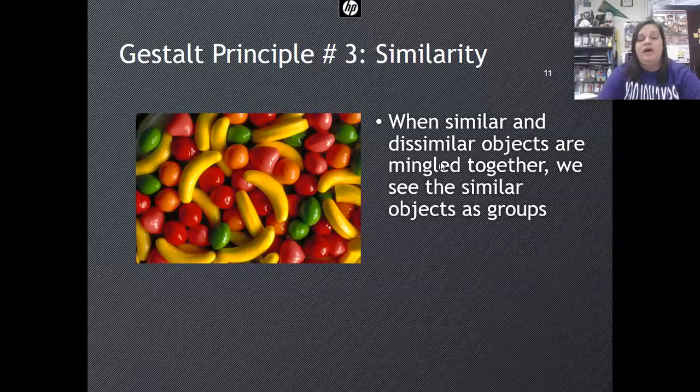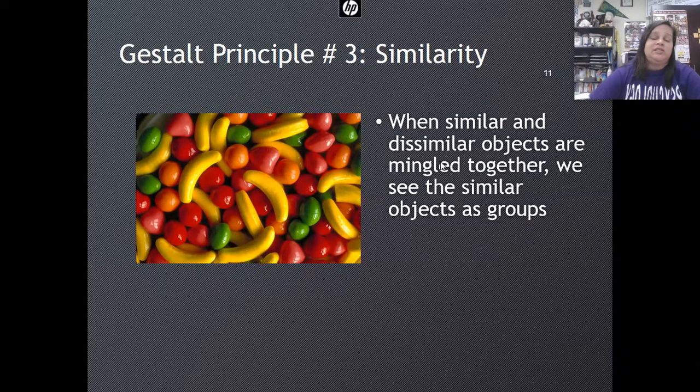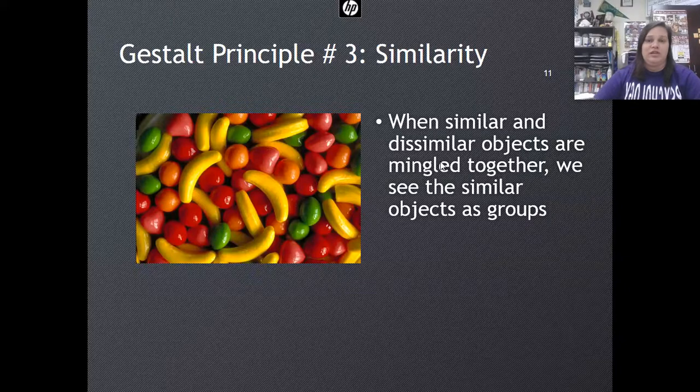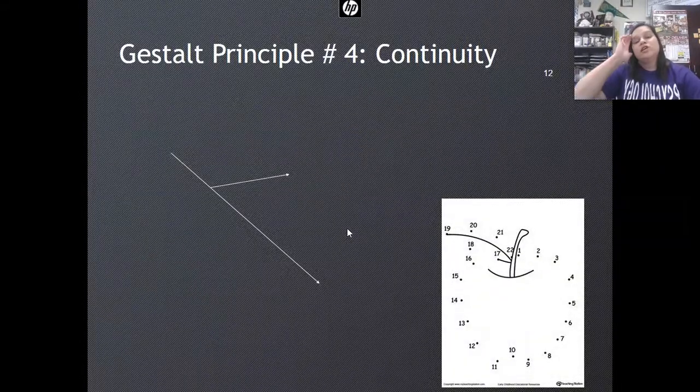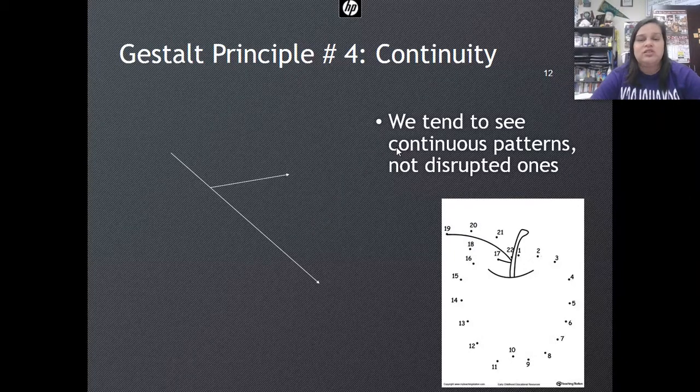Same thing as if you have a pocket full of change, a whole bunch of coins spread out on a table, and you're trying to find a certain coin, you're just looking for the dimes, then your brain focuses in on dimes and kind of blurs out everything else. If you're doing a puzzle and you're looking for a certain piece, you're looking for all the pieces that have just a little bit of a blue speckle on them. You're using that Gestalt principle of similarity to find that piece over everything else. Our fourth Gestalt principle is continuity, and we tend to see continuous patterns, not disrupted ones.